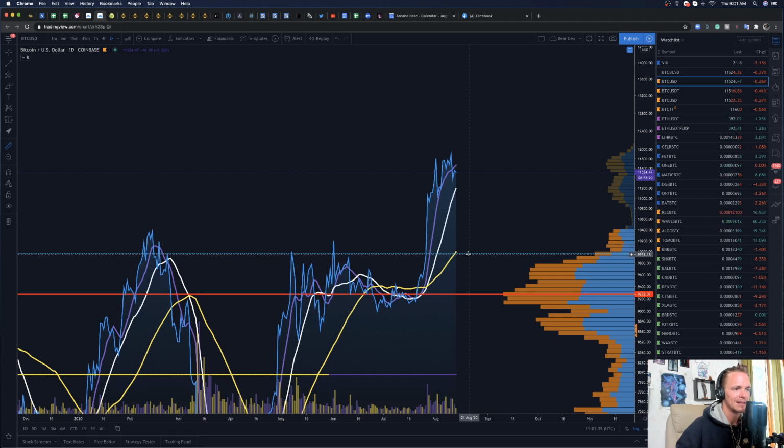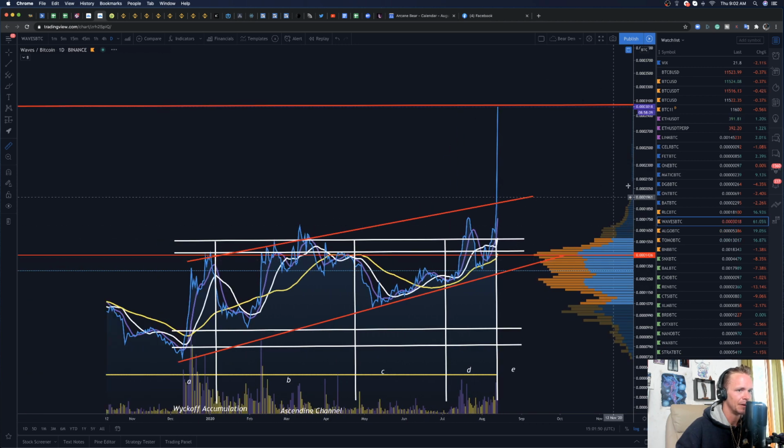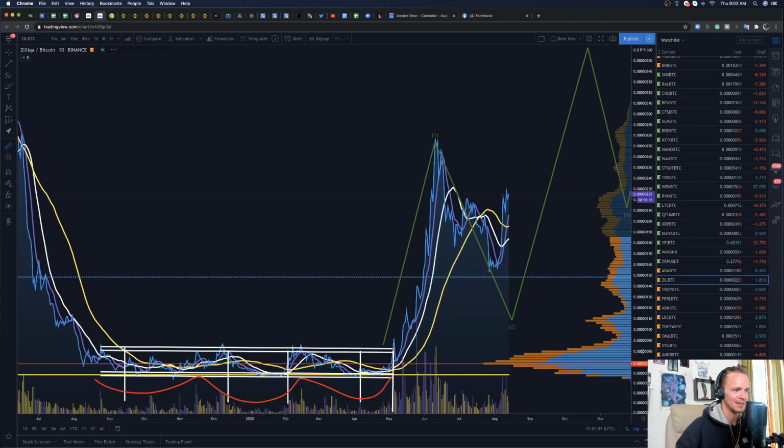And either way, as long as we don't break below this at around 8,800, we are in a new bull market. And when these things get started, just like we're looking at with Waves here, if you can get in on an early potential breakout of the box, I'll show you what this looks like on the long-term gameplay. Let's use Zilliqa as an example.